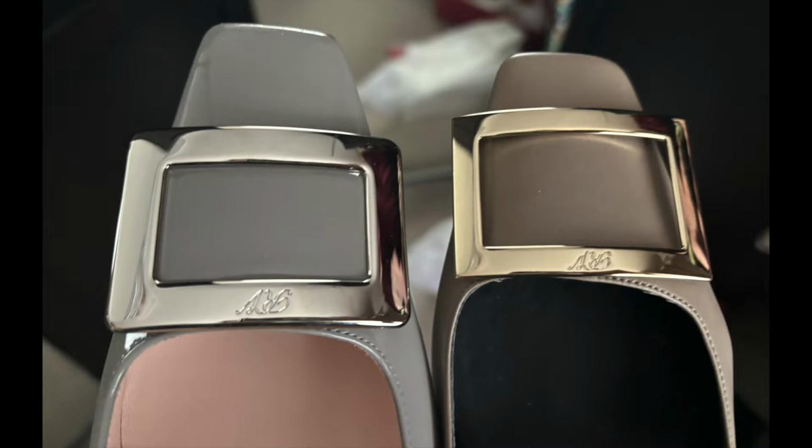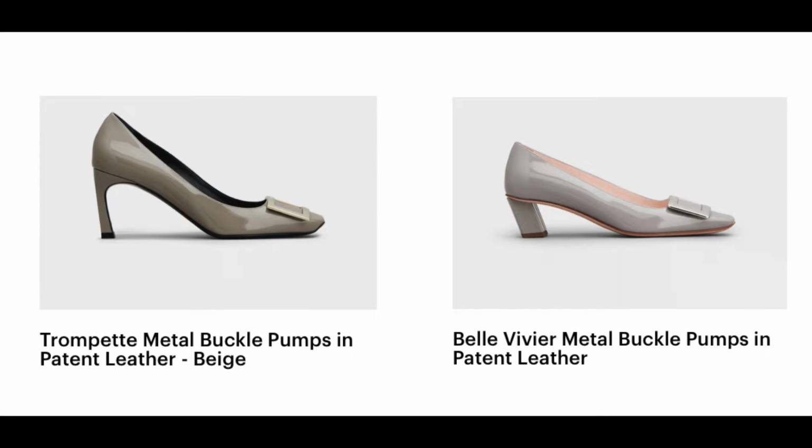Now, I looked on the website, and from what I could see on the Roger Vivier website, the grey shoes, where they are that little bit longer down the foot, are described as the Belle Trompette or the Belle Vivier pumps, and the beige ones described as the Trompette pumps. And you can see in the photos on the website that they are slightly different shapes. So I thought, oh, that's why obviously they are two different styles of shoe. Although they were both described on the Harrods website as Belle Trompettes, obviously one of them isn't, and so they are slightly different styles. But again, not to worry, I like the look of the brown ones.